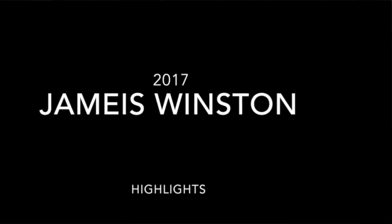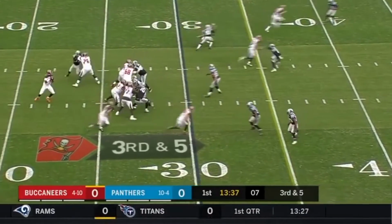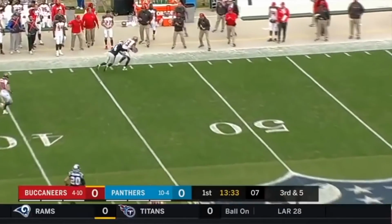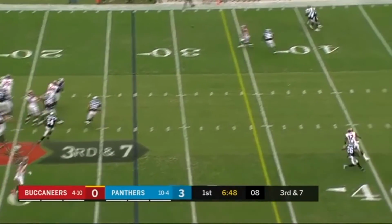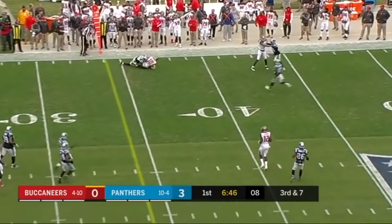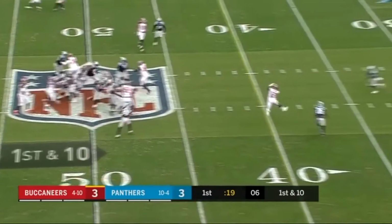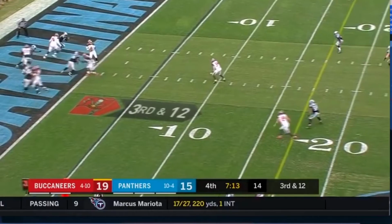We're going to do another breakdown here today on Jameis Winston, the quarterback for the Buccaneers. He was a first-round overall draft pick. Obviously, one of the premier quarterbacks, or one of the up-and-coming quarterbacks, I guess would be the better way to put it, in the NFL right now. I think he has a lot of potential. He just needs to not make as many mistakes, and I think he could really end up being a really good quarterback here. But let's break down his mechanics.